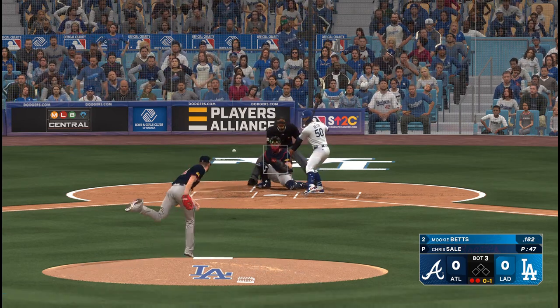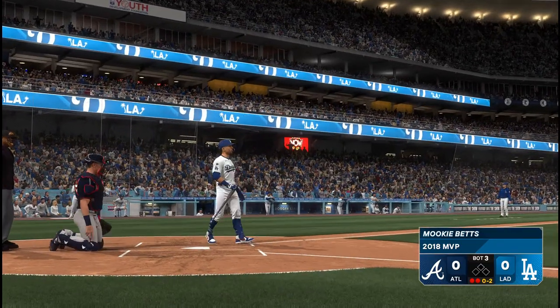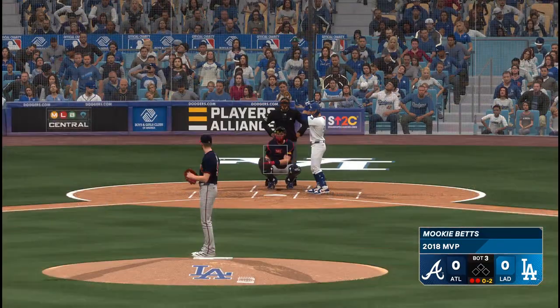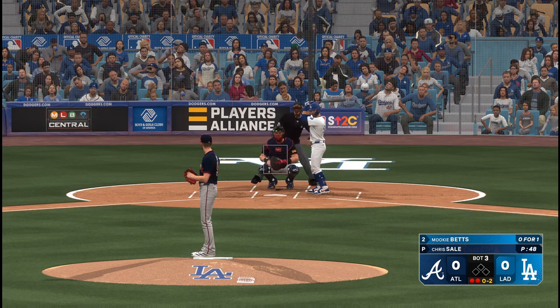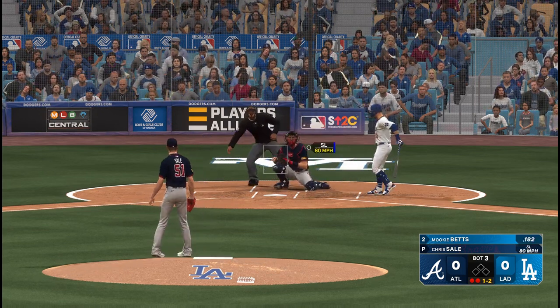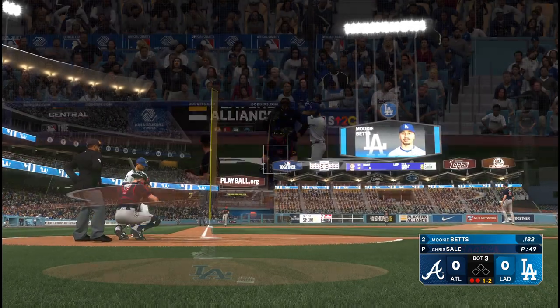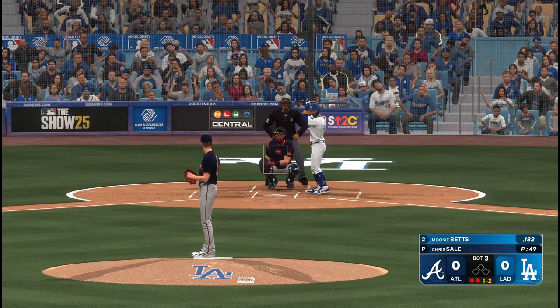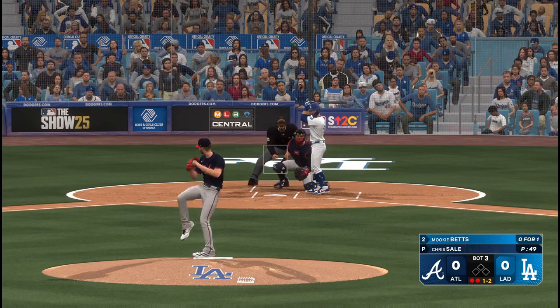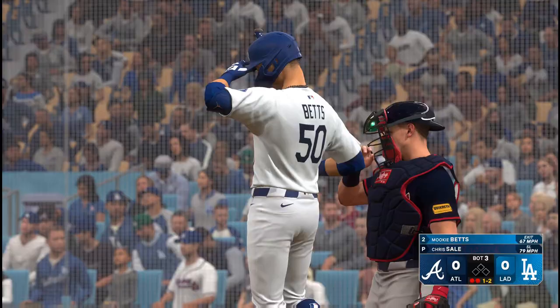Set, ready. Strike 2. This guy's not wasting any pitches. Hitters got to get into swing mode. This is a good time to expand the zone. Throw something maybe down in the dirt. Almost got him. Straighten him up a little bit. Fouls it off. Still 1-2.